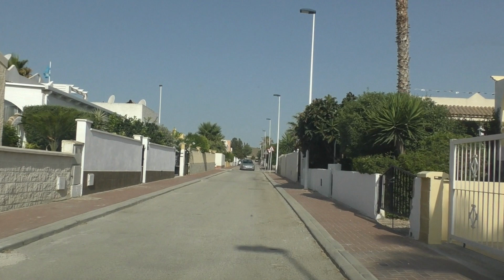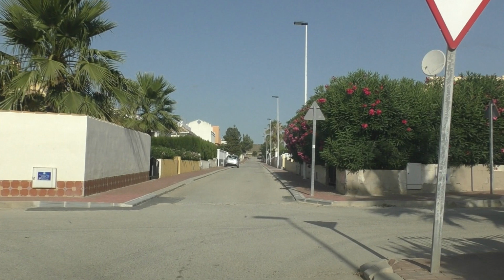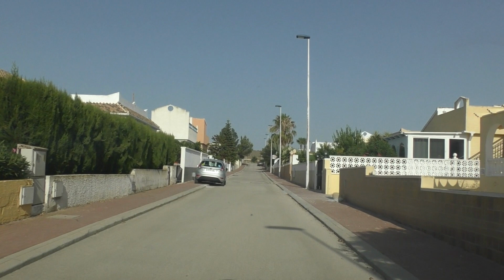Now, some of these roads are one way. Now, at the moment, we're on a two-way road. And if you notice, you see these little blue signs? That's the fiber optic cables, so you can have super fast broadband.